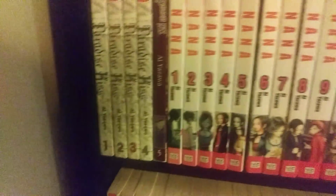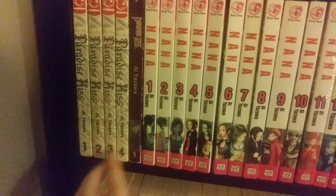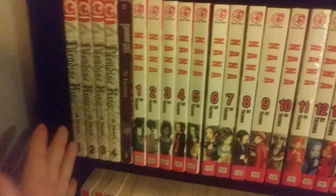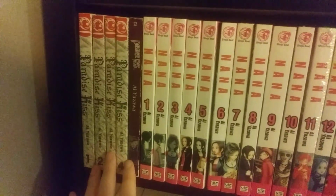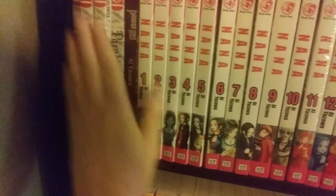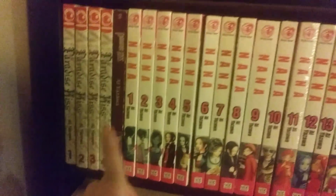But anyways, Paradise Kiss volumes 1 through 5, and I know that this is going to get on people's nerves, but it just doesn't bother me if it's in a different color. It's an older print, it's out of print. So, and I love this series, love this anime. Wish I could get this anime on DVD, but way out of print. It's really hard to get. So really enjoy the manga. Read this at least once a year.